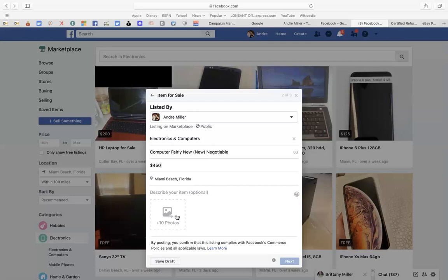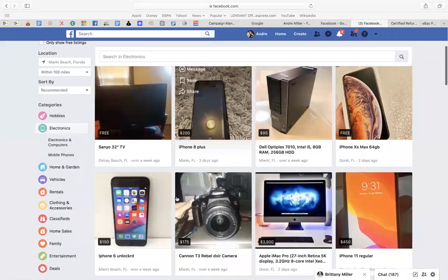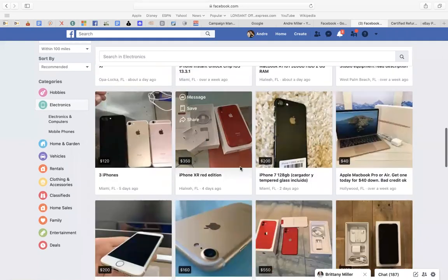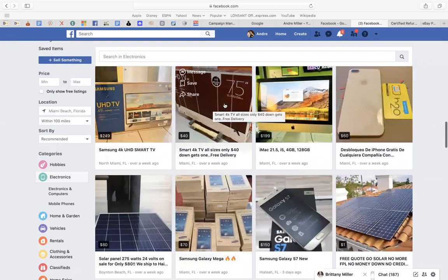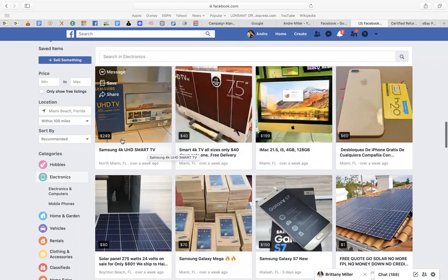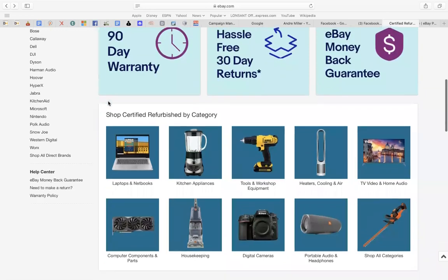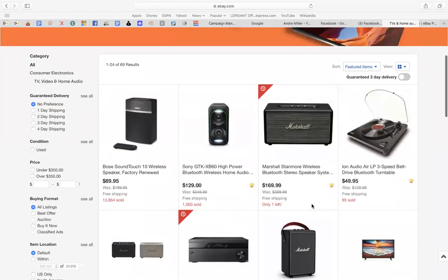So make sure you put the picture of the item here, and then once you're done, you wanna click next. You wanna put the location and everything. I'm just gonna discard that. But you get the idea where I'm coming from. This is where you're gonna put all the equipment, anything that you wanna sell electronics. If you look on here, all these people, they're probably selling TVs that they bought, like 249. So if you wanna find TVs on here, you can find TVs too, right? Check these out. These are TVs. Let's click on here and see if we find some TVs.